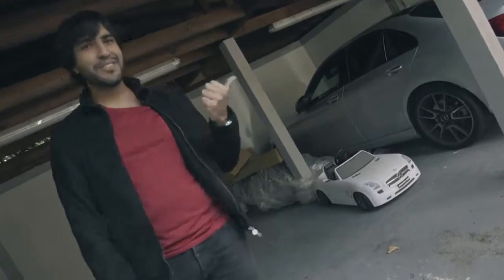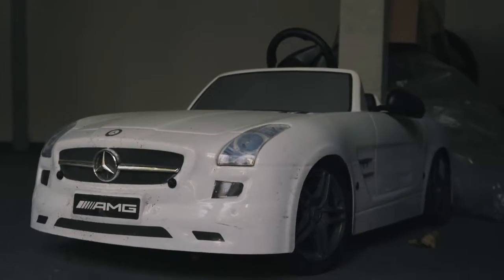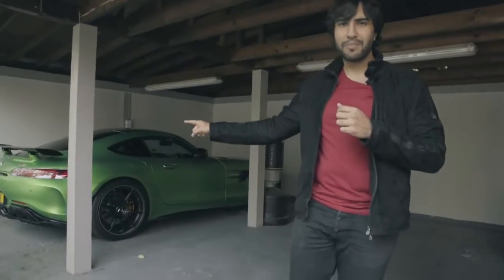This one's a special little car. This is for my little son. And he doesn't say this is his car, so he will refer to this as daddy's car, and that is his car. And it's best if I don't argue with him on that point.